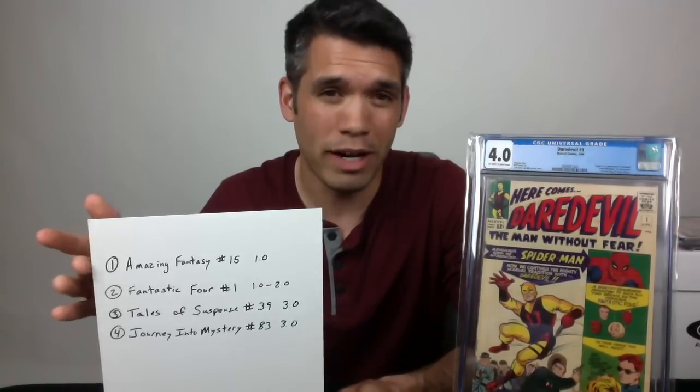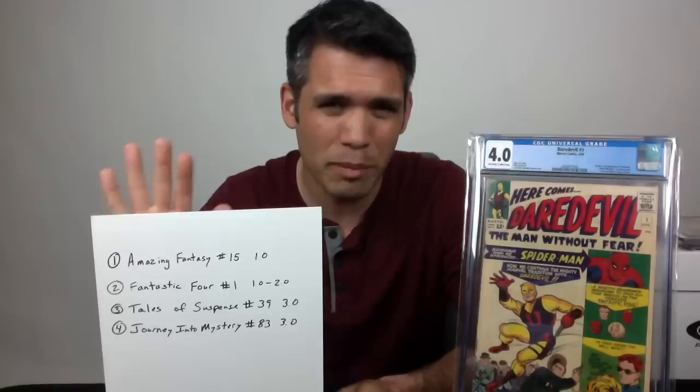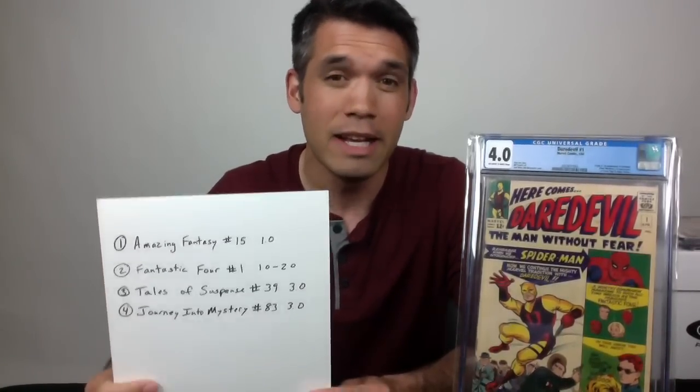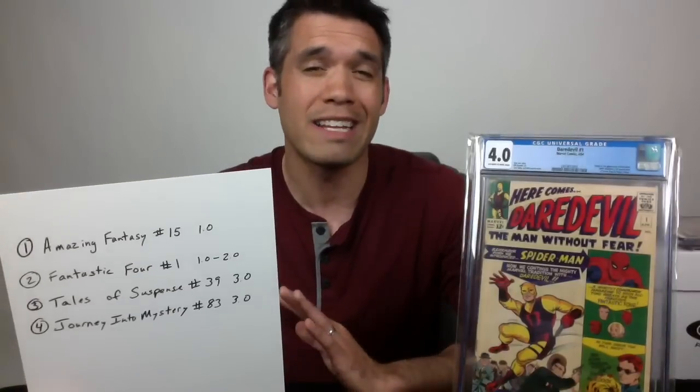So anyways, I got rid of a 0.5 because I wanted a 1.0, something that looked a little bit more presentable, that wasn't deteriorating in the slab. So that's my number one priority. If I can sell a couple more things and build up the funds, I would like to get an Amazing Fantasy 15 at a 1.0.